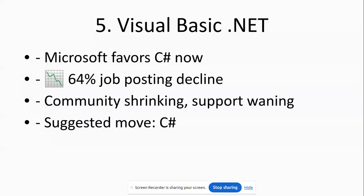Visual Basic.NET. Microsoft favors C Sharp now. 64% of job postings declined. Community shrinking, support warning. Suggested move, that is C Sharp. Now you have to go with C Sharp rather than Visual Basic.NET.